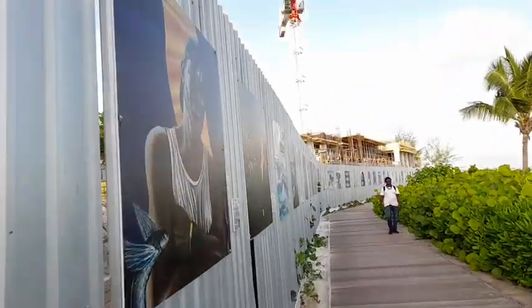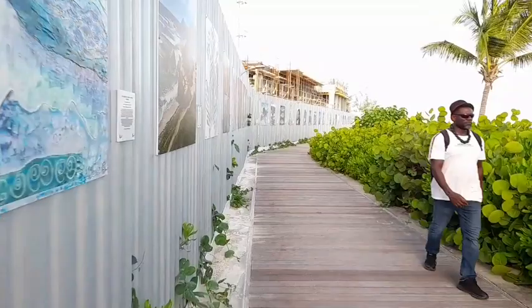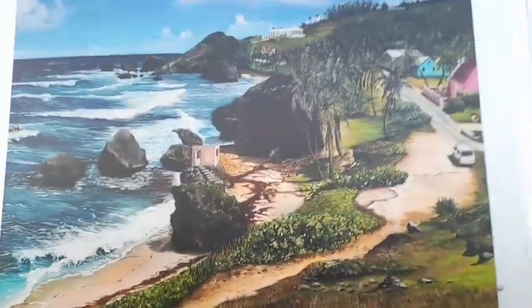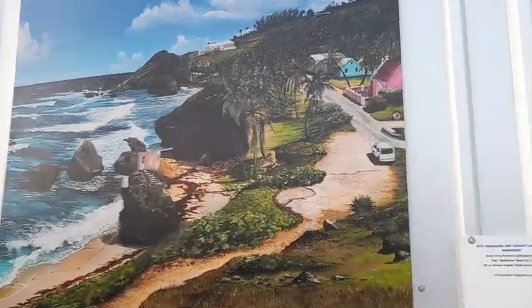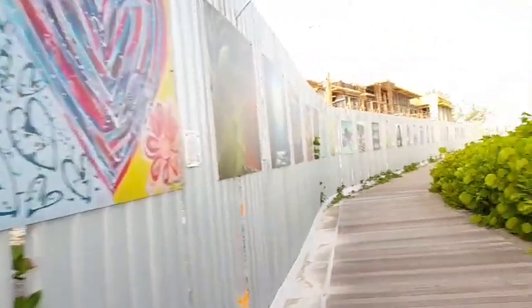You can see lovely mural graphics here, lovely paintings. And this is the galvanized over where Caribbean Hotel was.